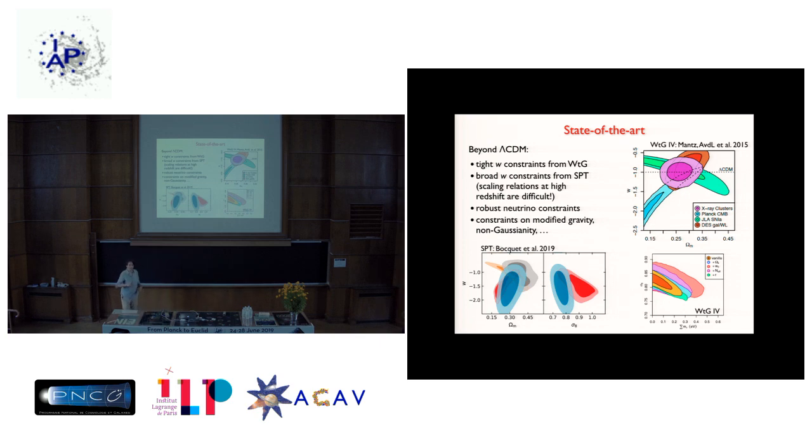To go beyond lambda CDM, in the Weighing the Giants and the SPT study, we go beyond and measure several parameters. So I've talked about the constraints on w from Weighing the Giants. It's quite tight. It's less tight from SPT. What this mainly reflects is that measuring scaling relations for high redshift clusters is way more difficult than at low redshifts. Both studies have also put constraints on neutrino masses, modified gravity, et cetera. So here, the neutrino mass constraints are not the greatest number out there. However, they're actually pretty good if you start to vary not just one parameter away from lambda CDM, but two. So if we're ever in a position that we want to measure w and neutrinos, then clusters actually do quite well.